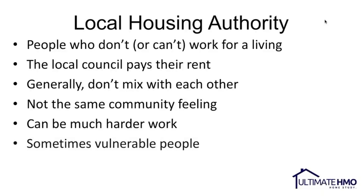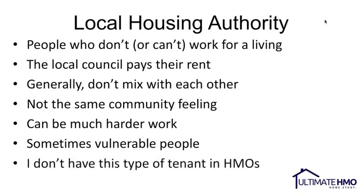You do need to be aware of that. And because there's some vulnerable people there, they really do need a bit more support. It's a lot more time and effort. If you wanted a letting agent to look after your property for you, they probably would not do local housing authority. If you find these, there are specialist HMO letting agents. They generally just work with students or young professionals and working people. They generally don't work with local housing authority people because they are definitely more work. So that's why I don't have this type of tenant in my HMOs.